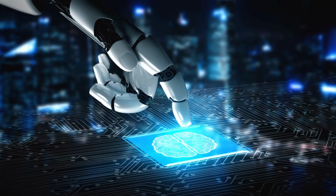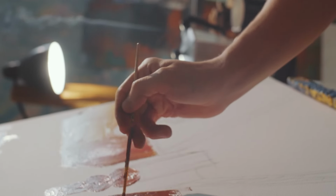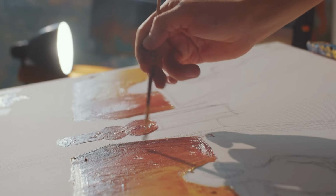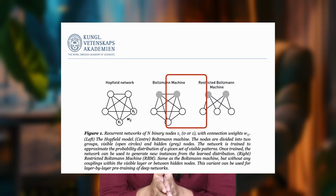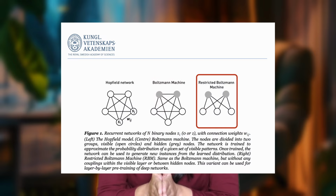The Boltzmann machine could learn to generate new patterns similar to what it was trained on, a bit like an artist learning to paint in a particular style and then creating new, original paintings in that style. However, the Boltzmann machine had a problem. It was slow to train. This is where Hinton's next breakthrough came in. He developed a simplified version called the restricted Boltzmann machine and created a faster training method for it.